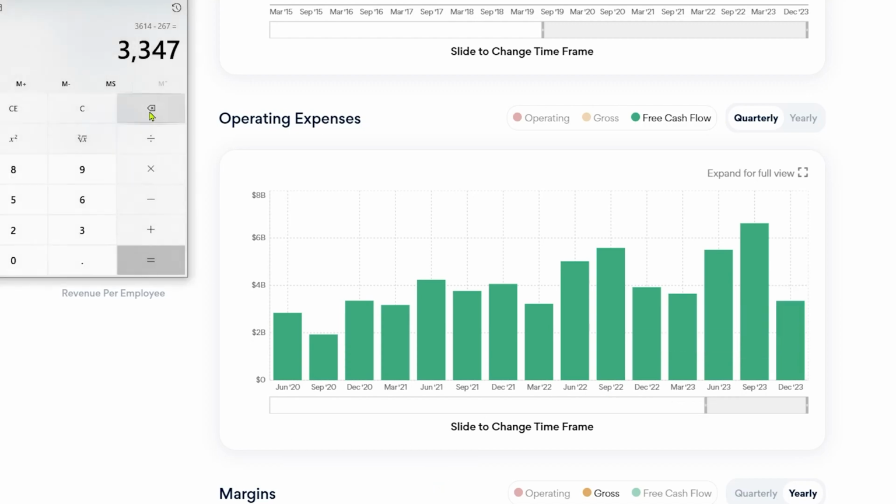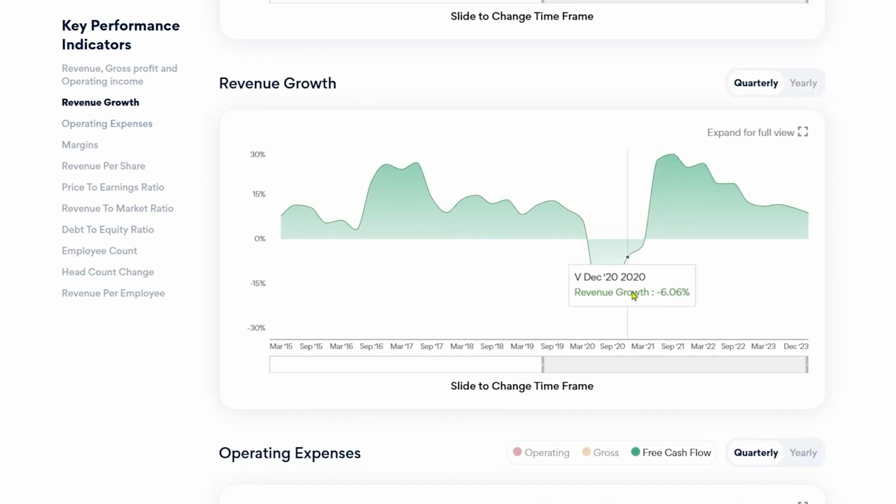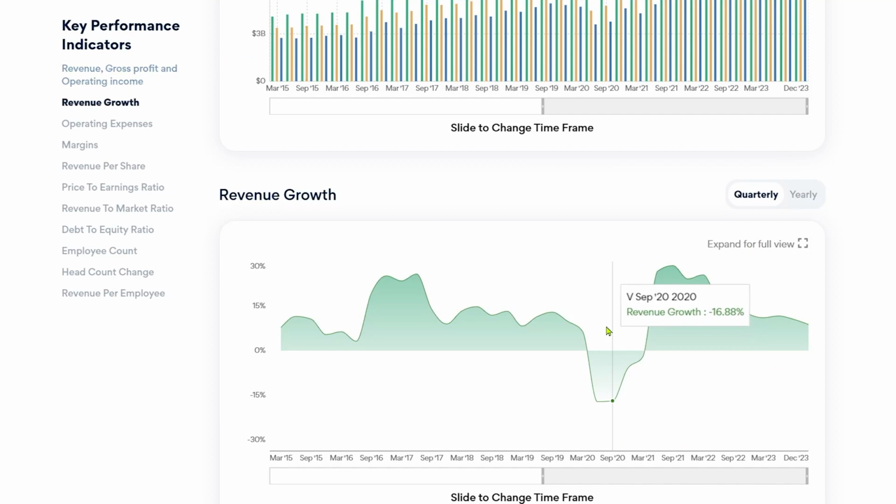Like we worked out here, it's 3.347. Rounded up, it's $3.35 billion. Just check how easy it is to determine what the free cash flow is of this company. It shares key performance indicators of each and every company that you want to invest in. And it has stuff like revenue growth.